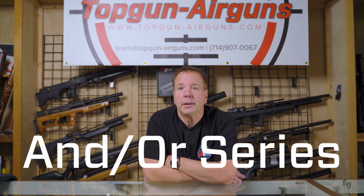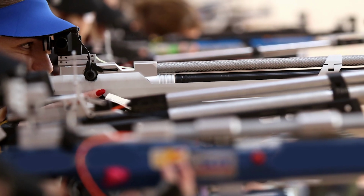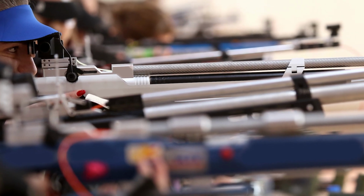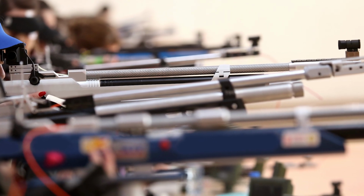The FX Panthera is set up to compete in what is called PRS, which stands for Precision Rifle Shooting. With the Panthera, FX is actively courting firearm shooters to try a PCP rifle that will not only compete, but win against .22 long rifles.